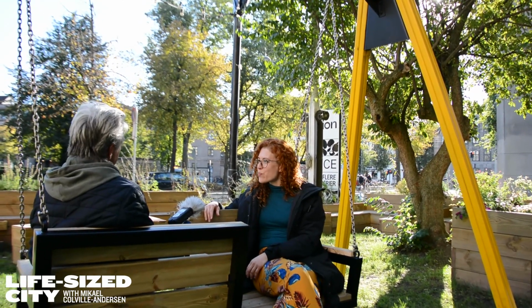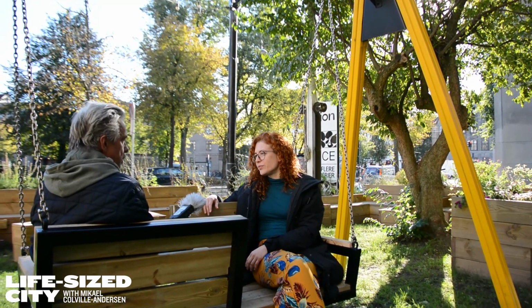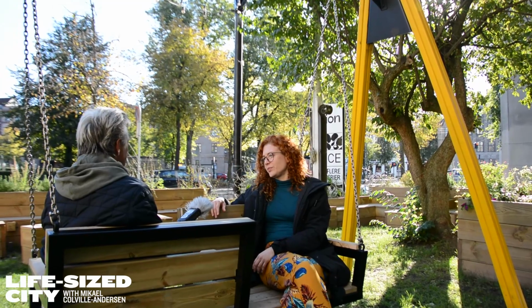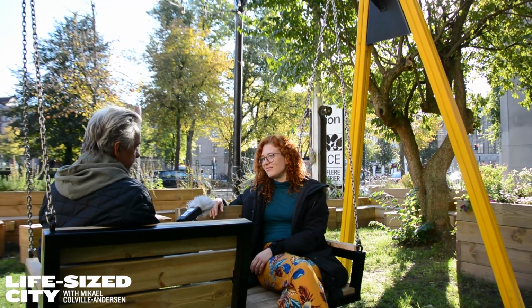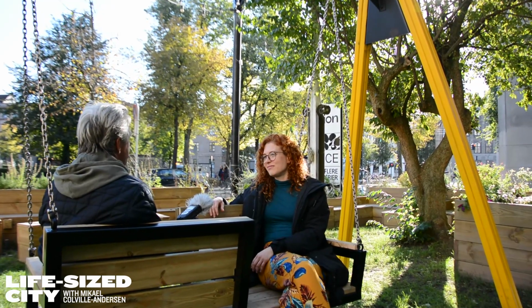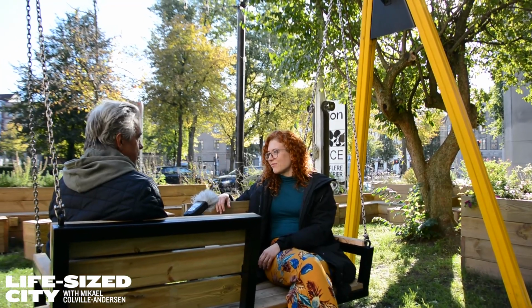Okay, so big picture. Why do we need this, first of all, in Copenhagen? A lot of people have an image of Copenhagen as this glossy, kind of completed city. It's not. There are issues like everywhere else. But why do we need this in Copenhagen and in this neighborhood? What's the social value of this?